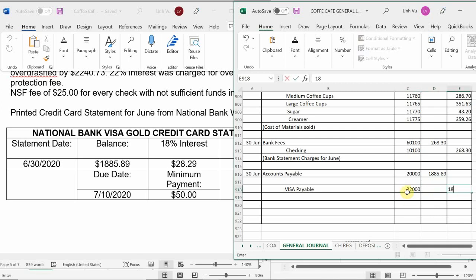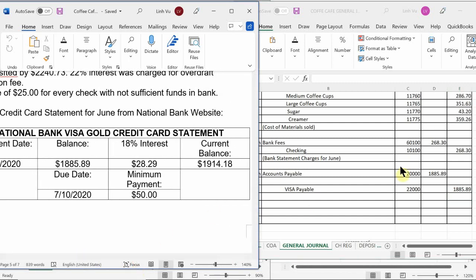Okay? For the 1885.89. Now, what else do I need to include into this right here? Because I owe National Bank Visa more than 1885. I owe them 1914. What is this $28.29? Interest. It's interest, right? Am I paying the interest now or am I going to pay the interest later? Later. So, what do we call that?